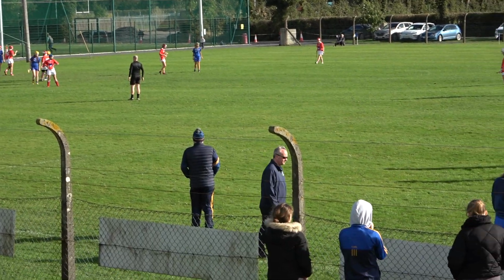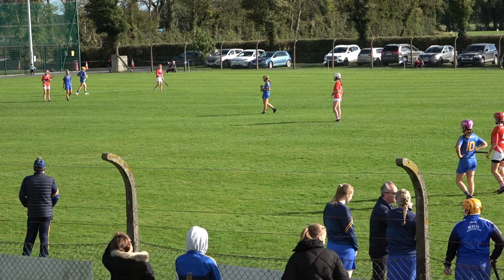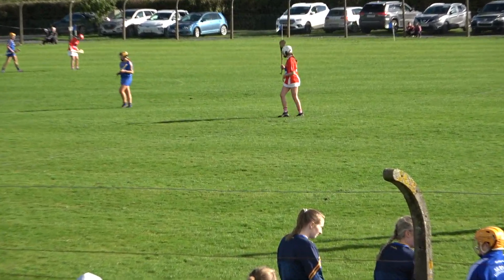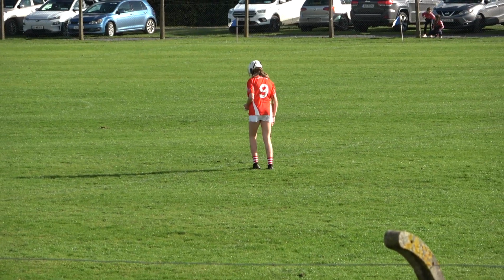So they weathered a little storm there, but you can see that there is danger for Ratoath if they get to play. Laura Kelly, centre forward, looks their star player. We have Sarah Caulfield out on her. I think Orla Slattery's gone a wing back, and Stacey Donoghue's out here on our side.